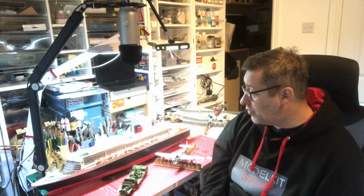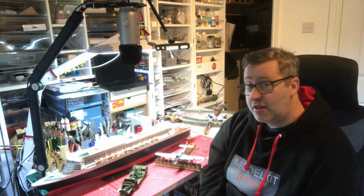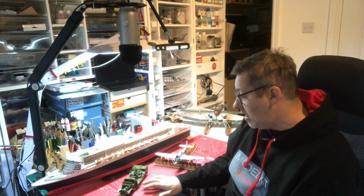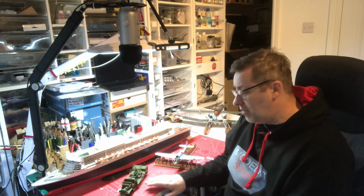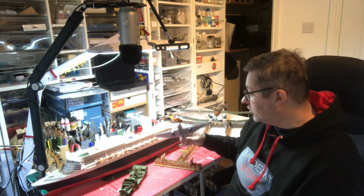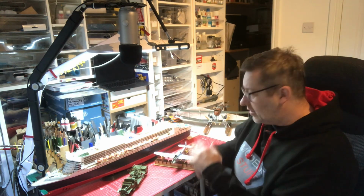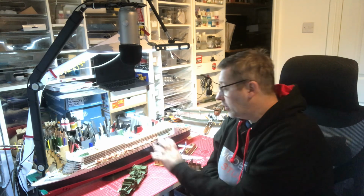So that is pretty much what's happened last week and on the modelling bench. This weekend, focus is Queen Mary 2, getting that primed ready for painting and building up the wheels. It depends on how much time I get on it. I believe there's an issue with the wheels and I need to sort that. And then also getting the Beaufighter to a point where we can start priming that as well. So that's what we're working on in the week ahead, with a big push on the Queen Mary 2.